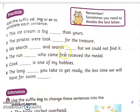We searched and searched, but we could not find it. Could is telling us that this is in the past, so we will add just ed to make the past verb. We searched and searched, but we could not find it. The run who came first received the medal. Who we use for the person, so it must be a noun. The runner who came first received the medal. You will double the n before adding er.